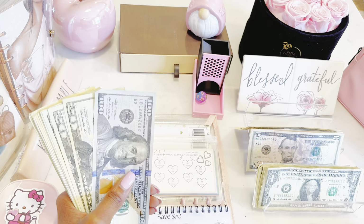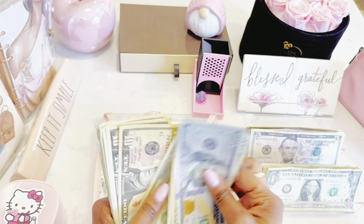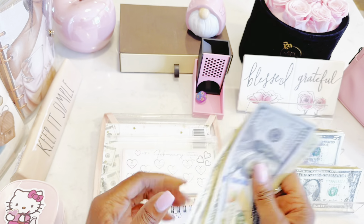So now the scratch little book here has 100, 20, 40, 60, 80, 200, 10, 20, 30, 40, 41, 42, 43, 44, 45, and 46.